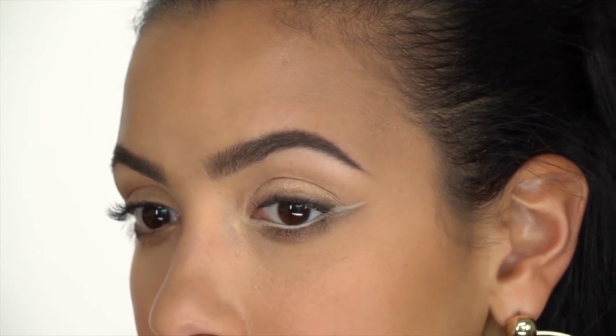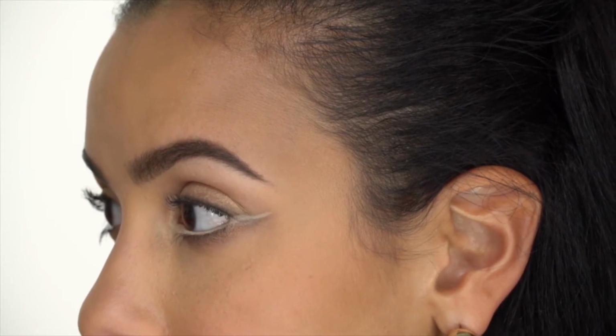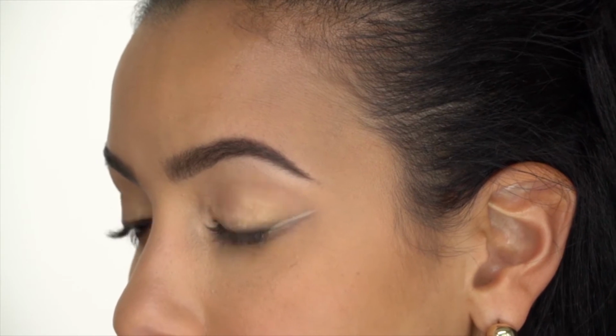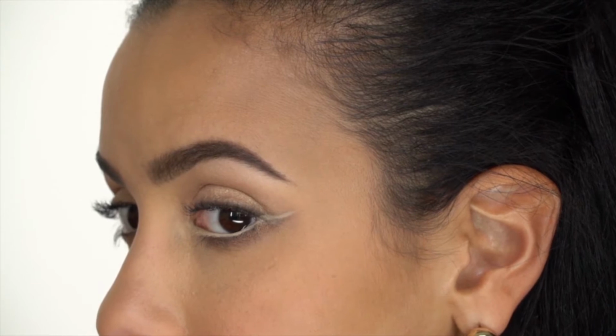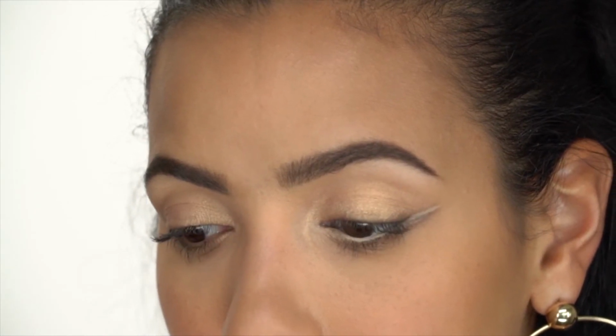Okay, so now I have a nude waterline and a nude wing. What I'm gonna do at this point is I'm gonna set this with a light, bright, almost white eyeshadow. So I'm gonna go into my MAC palettes and grab a white eyeshadow to set it. And I'm going to use a very, very tiny brush. So I'm going to go into my lovely little guy here to set this. To make anything more waterproof, it's very important to set it.